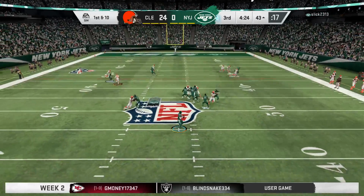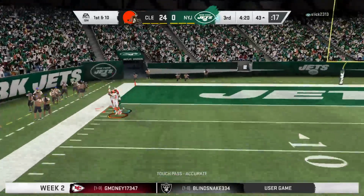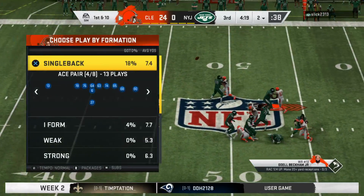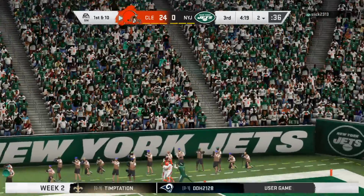Throwing again is Darnold. He's going to air one out for Anderson. And for a 3rd time tonight, he's intercepted. Picked off by Terrence Mitchell. He's at it again, Charles. He had the pick 6 last week. Not a pick 6 here, but an interception.